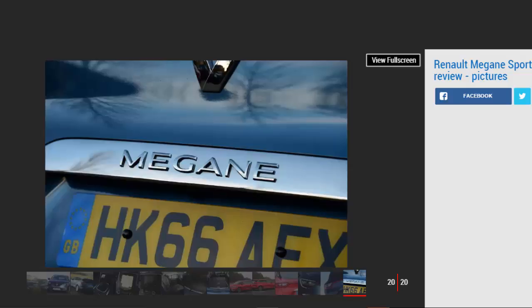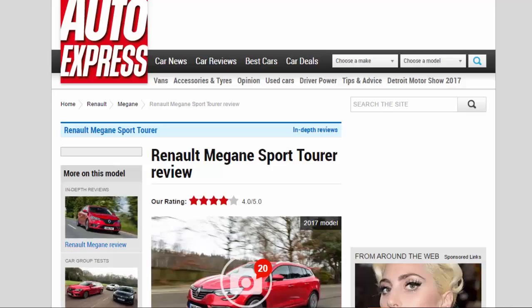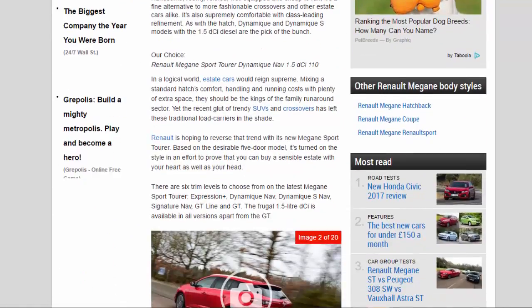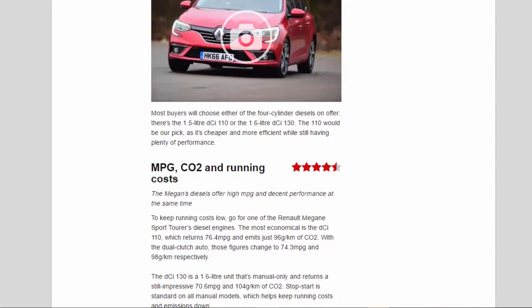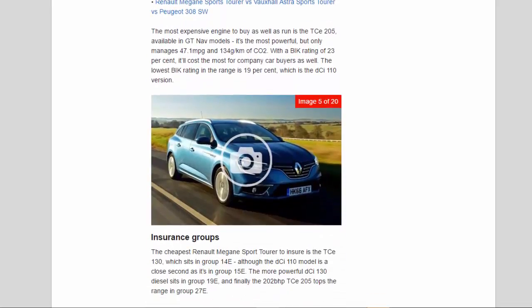The only difference for EDC models is CO2 of 122 g/km, as well. The most expensive engine to buy as well as run is the TCE205, available in GTNAV models. It's the most powerful, but only manages 47.1 mpg and 134 g/km of CO2. With a BIK rating of 23%, it'll cost the most for company car buyers as well. The lowest BIK rating in the range is 19%, which is the dCi 110 version.